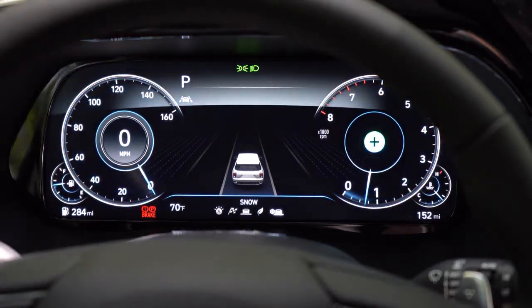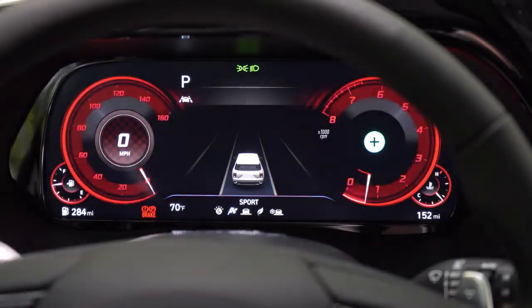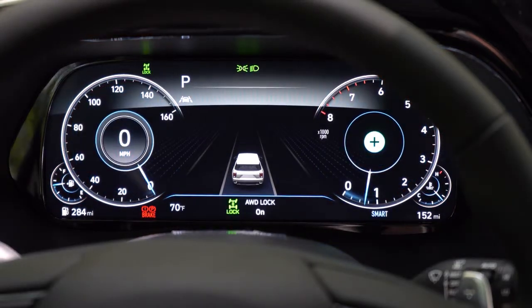Speedometer all the way to the left, tachometer on your right, and of course it's all digital. You can completely customize it, like I was saying earlier. If you change the drive mode, that is going to change the colors up there. Eco mode is going to give you green hue, sport mode is going to give you red, and of course smart mode is going to look like what is currently on the screen right there.